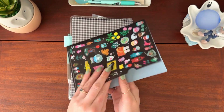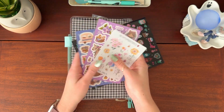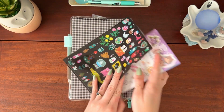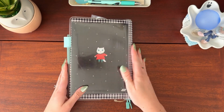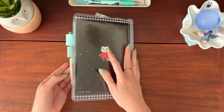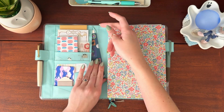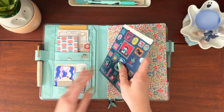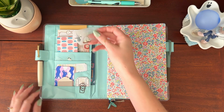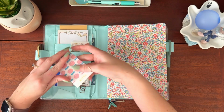I have one of these folders with a few sticker sheets back here. Honestly, I forget that this folder is back here because out of sight, out of mind. So maybe I'll put it here. I forget that it's there. And then I have another folder here in the front with some more smaller stickers. And then I put like my little bits of PET tape that I haven't cut yet here.